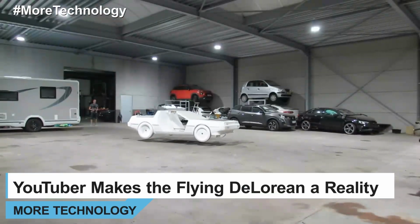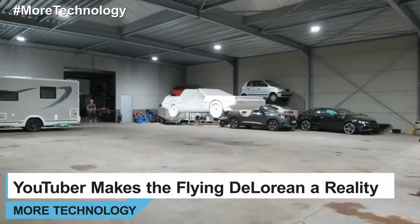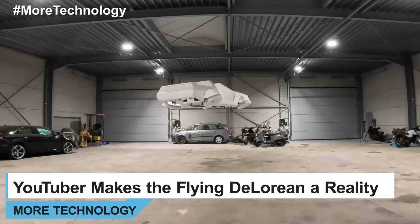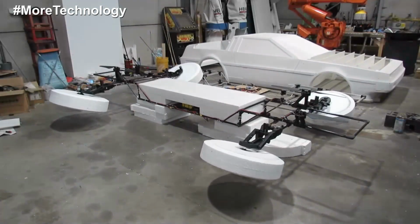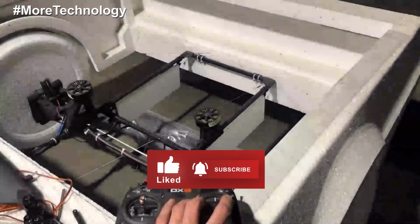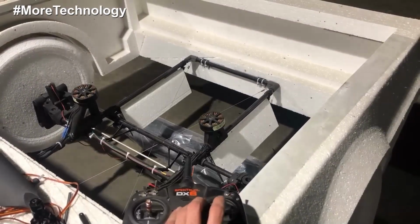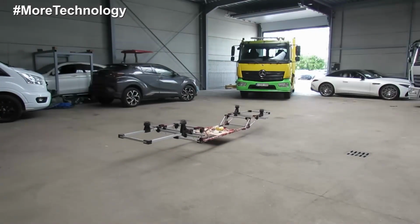After years of dreaming about flying cars, a YouTuber finally managed to lift a full-size DeLorean into the air. This is not a model, nor a movie effect. The car literally took off, the result of tests, adjustments, and a lot of hands-on engineering. Brian Brocken documented everything in 3 videos, showing each step from building the body to the final flights.